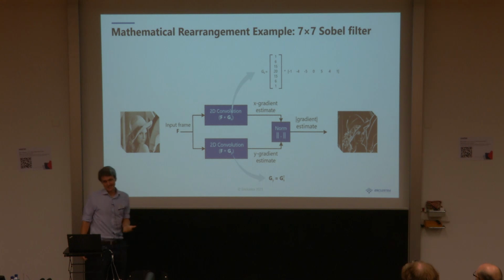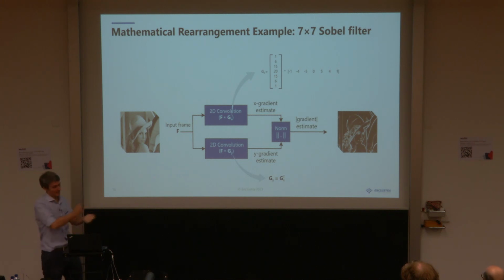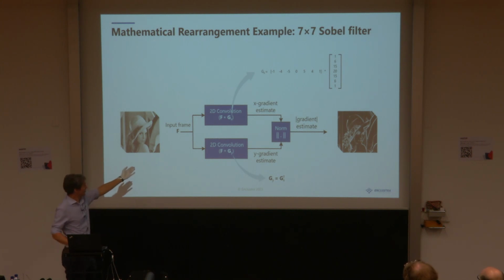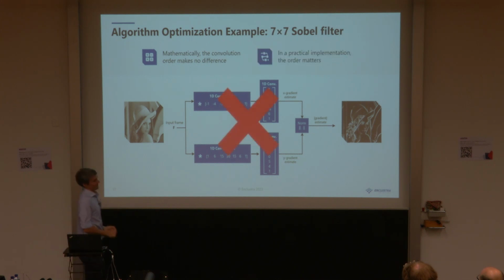I think that the next thing that's interesting to note about this is that this convolution operator is a linear operation. So we can actually swap the orders of these convolutions. Mathematically, it makes no difference at all which way we do those. So let's just arbitrarily choose to do them this way and then shift those in to replace the expensive 2-dimensional convolution, and now we get a system that looks like this. So this should work great, right? Well, actually, it turns out, no, that was not the right way to do those 2 convolutions.